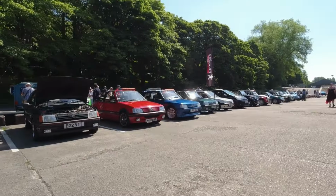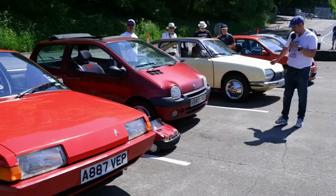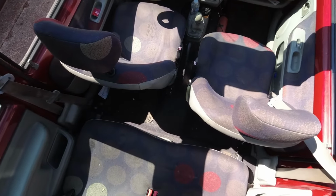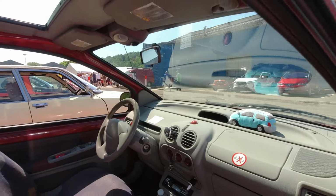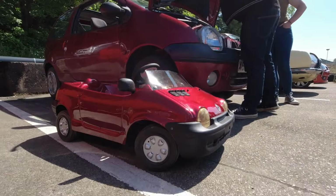So lots of fascinating cars: Renault Sport Clio 182, I do love those. Citroen GSA again, another fantastic car. Renault Twingo, I love these little cars and they're becoming so popular. They actually marked 30 years of the Twingo last year. This one's actually owned by a young lady who bought it quite recently. And she's even got the little electric toy Twingo as well, which I really, really like.